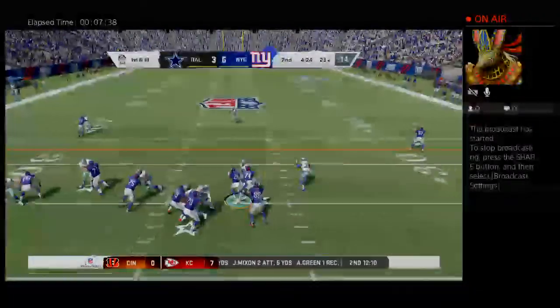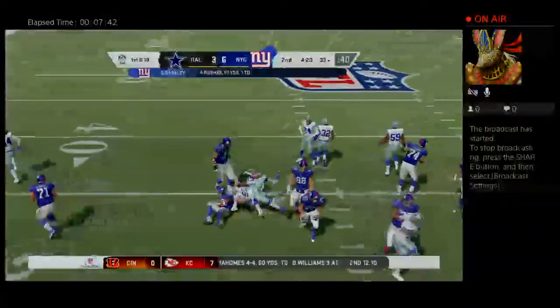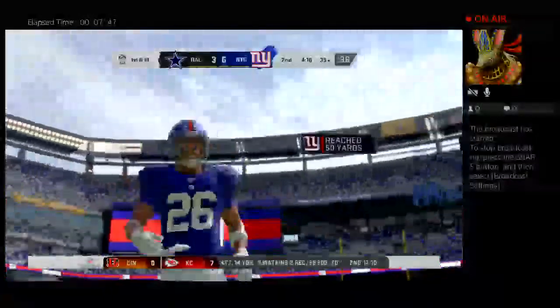They'll run on first down. Barkley. And he's going to get this one across the 30-yard line. It's a gain of 11 and a Giant first down. His first carry of their second drive, pretty solid.